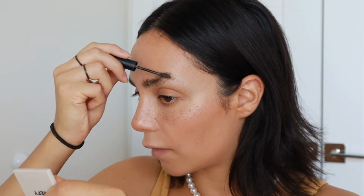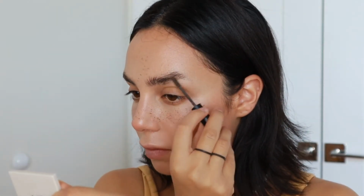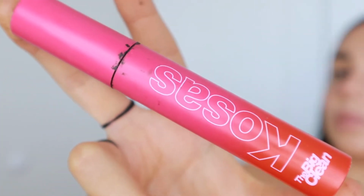Well, actually, before I go with the Sculpt, I want to put some brow pomade on just to make it even more intense, because I like big brows. This is the e.l.f. Brow Wow or something. What is it called? It's so good. Look at this brow, okay? Now look at this brow. Huge difference. While that dries, maybe we'll do mascara.